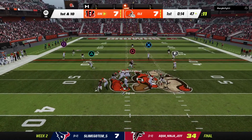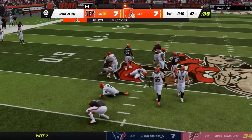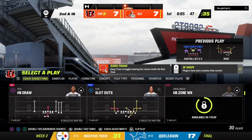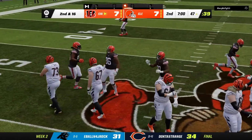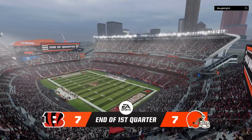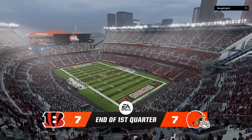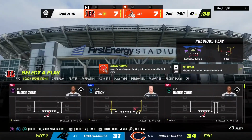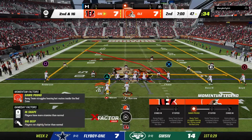They will throw on 1st down with Burrow. And the Browns' pressure gets to him that time, and he's going to go down. Jordan Elliott busting through to get him for a loss of 6. These two teams all tied after 1. Work to be done here on 2nd and 16 after the sack.